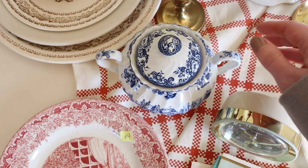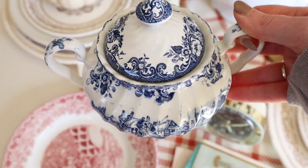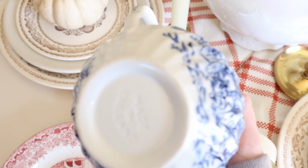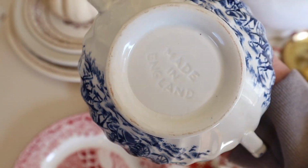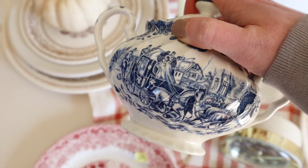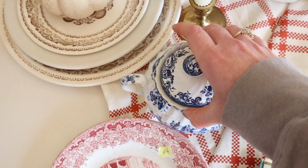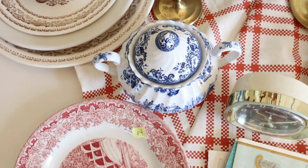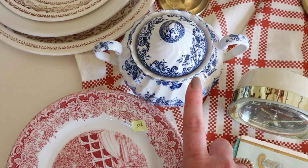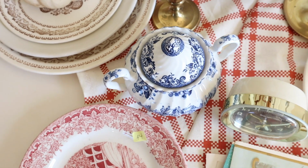And then another piece of ironstone that I found is this. It is the coaching print from Johnson Brothers, and y'all know that I collect some of their plates. It says made in England on the bottom, but I have a few little coaching scene saucers. And so I was super excited to find the little sugar bowl to go with those. I have a few of these ironstone sugar bowls that are just solid white, so it was super exciting to find the little one to match some of my dishes.